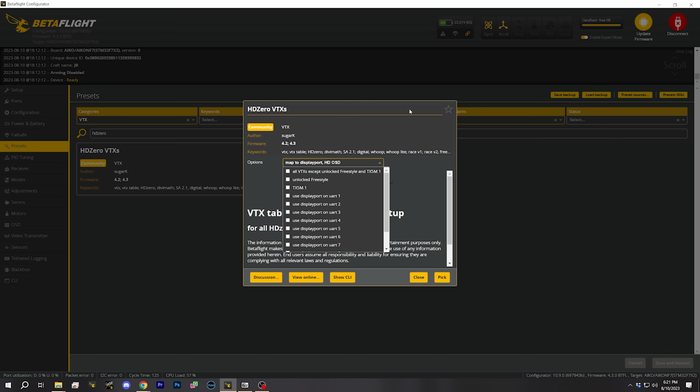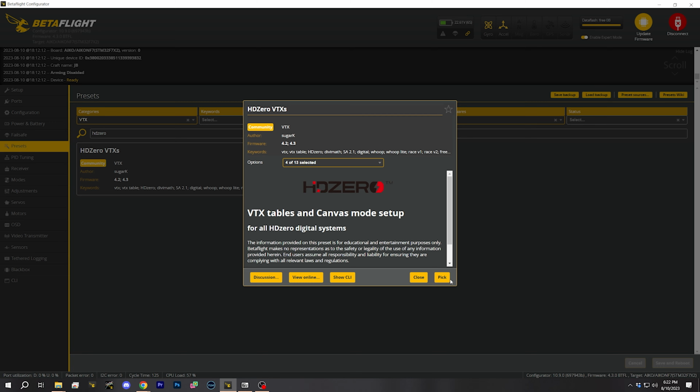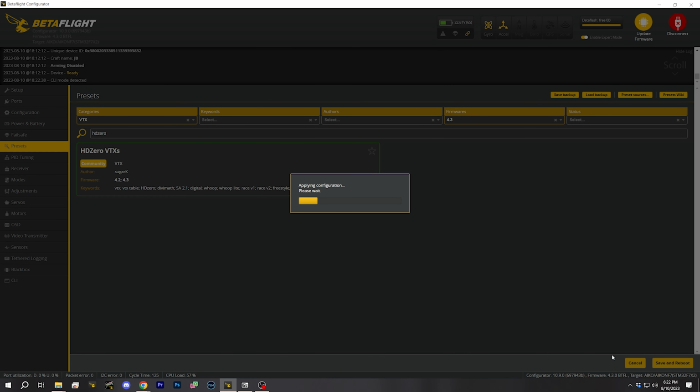And the only thing I need to do is choose my preset. Yes, all VTXs except unlocked freestyle. Yes, that's right. We're going to use DisplayPort on UART 3. Those are the two options. We need map to DisplayPort, and I didn't think Betaflight 4.3 could do high definition OSD. Maybe it can. It certainly seems like it can. Let's find out. So we're going to pick those options and agree and save and reboot.